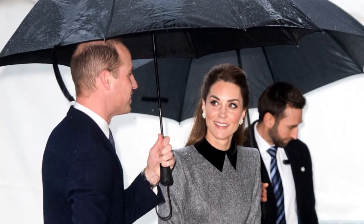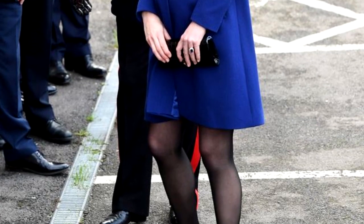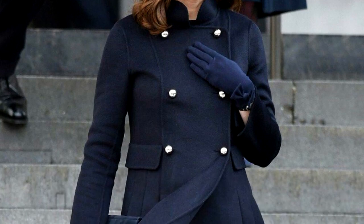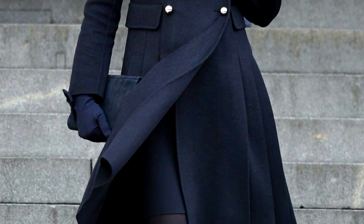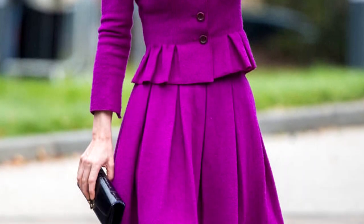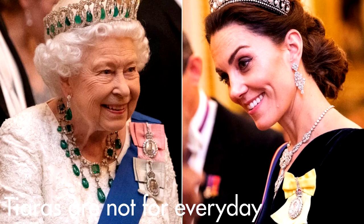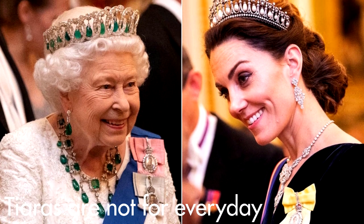Number 8. No miniskirts allowed. The Queen is supposedly not a fan of the short skirt and made sure that her granddaughter-in-law, the lovely but much younger Kate, got her gams in line with longer hemlines for a trip to Australia. Knee length is what the Queen favors, and knee length is what Kate now wears.